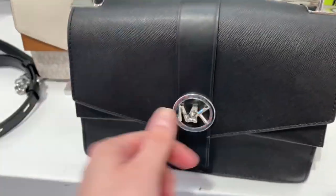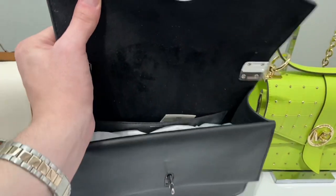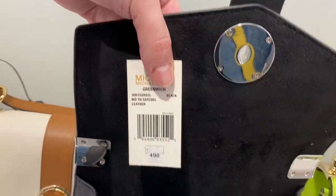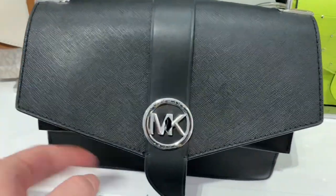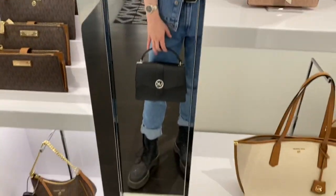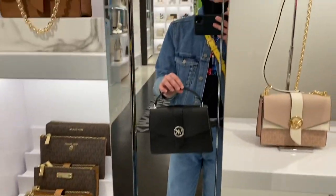Comes with its crossbody satchel, and you open it up. All of the Greenwich bags have this outer flap to it. This one is $498 Canadian. There's the flap. It's a cute bag. It's not bad. Again, I just wish there were more leather variations and such. I don't really like Saffiano, but it looks cute with the outfit, so I won't complain.